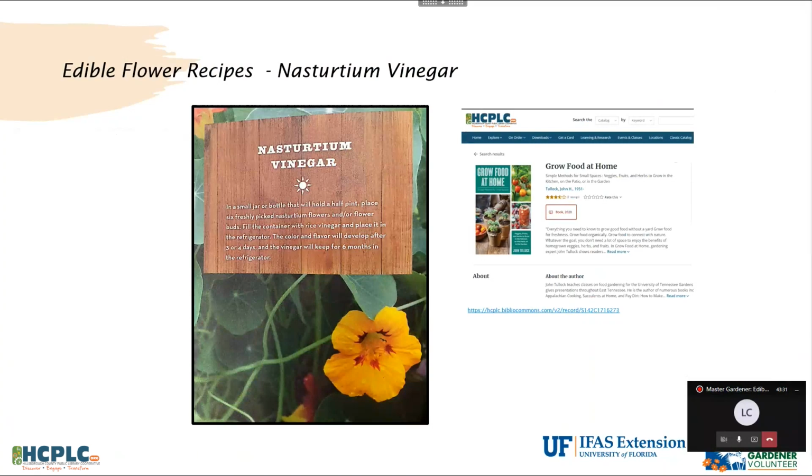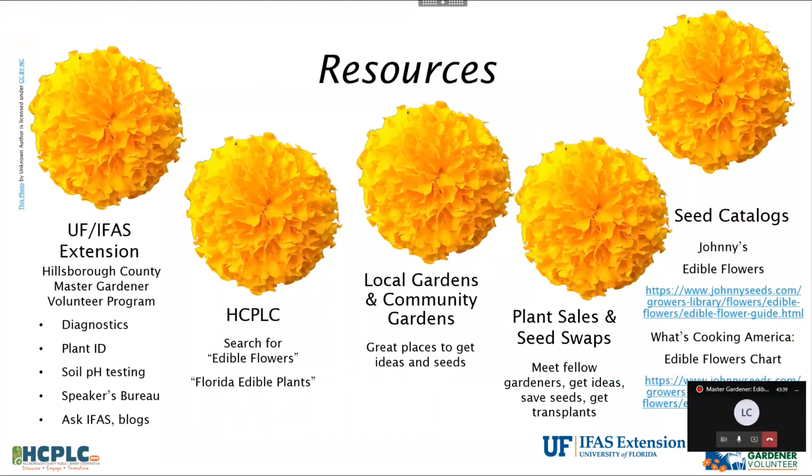Lastly, you can use edible flowers in things like different vinegars. You can pickle sunflowers and you can freeze them in ice cubes. So there are lots of different ways to integrate edible flowers. If you need more information or you're really interested in diving into this topic, definitely check out the Extension Help Desk. The Master Gardener volunteers can provide diagnostics and help with plant ID. Again, I mentioned the library, a huge resource and where I continue to learn every day. And then talking to other gardeners, going to seed swaps and plant sales.